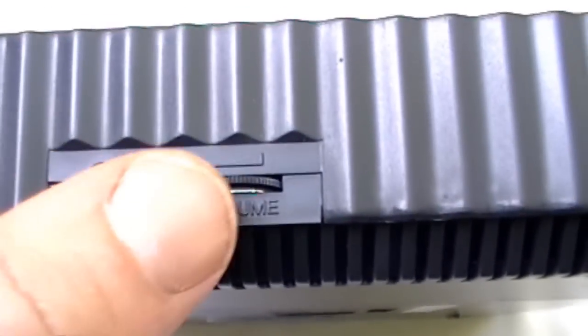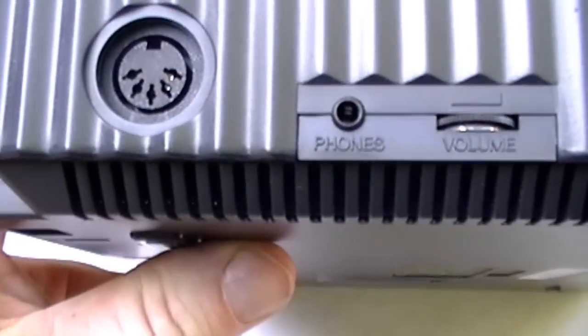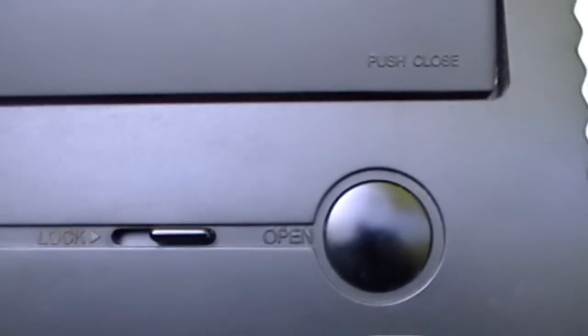Now, if you look at this a little bit more closely, it says Turbo Duo with the Super CD-ROM 2, which means that it was more than the regular CD. You can put headphones on with volume control. Looks like AV jacks or power cord. That's AV jacks. DC 10 volt. The open button, which you can lock. The busy button.